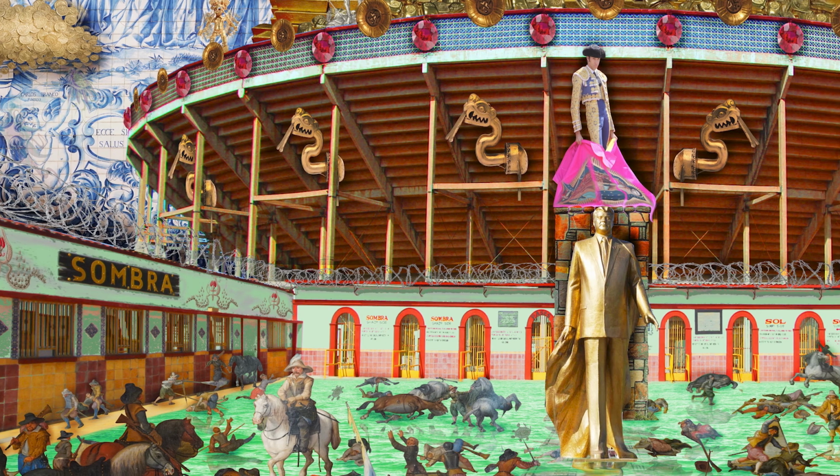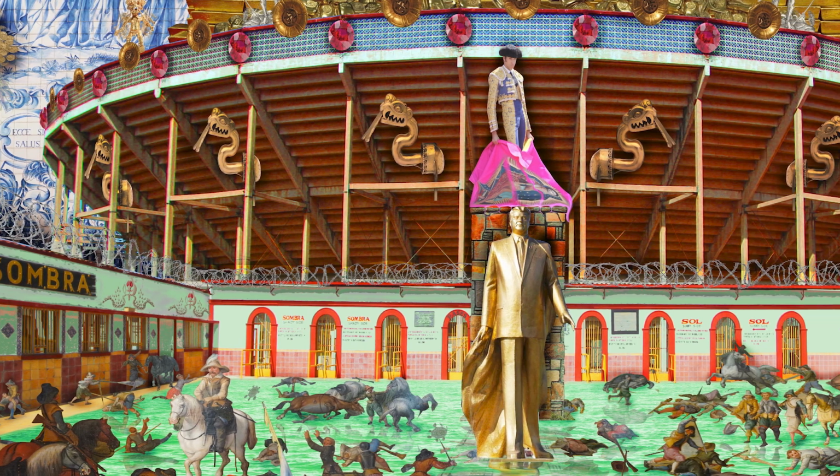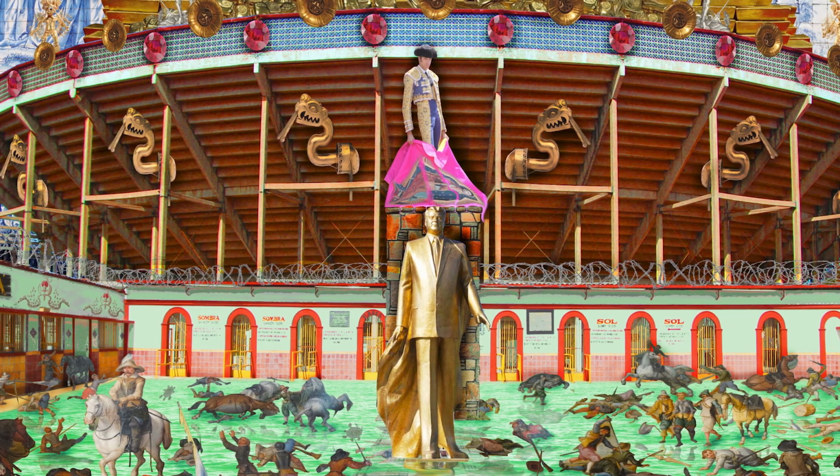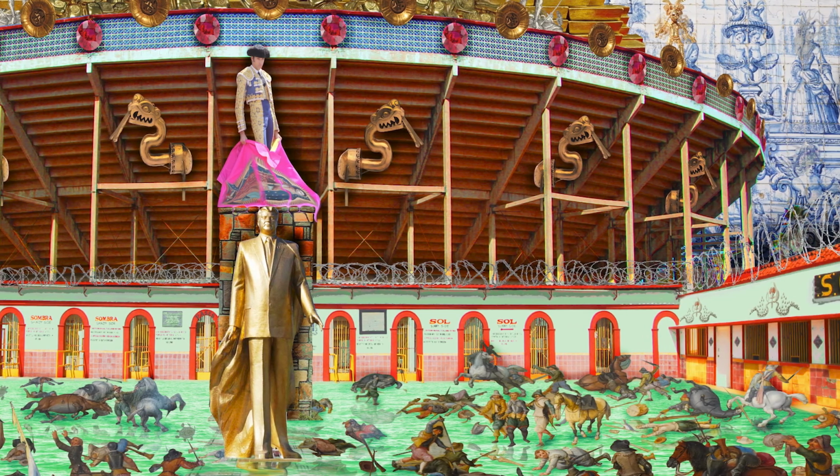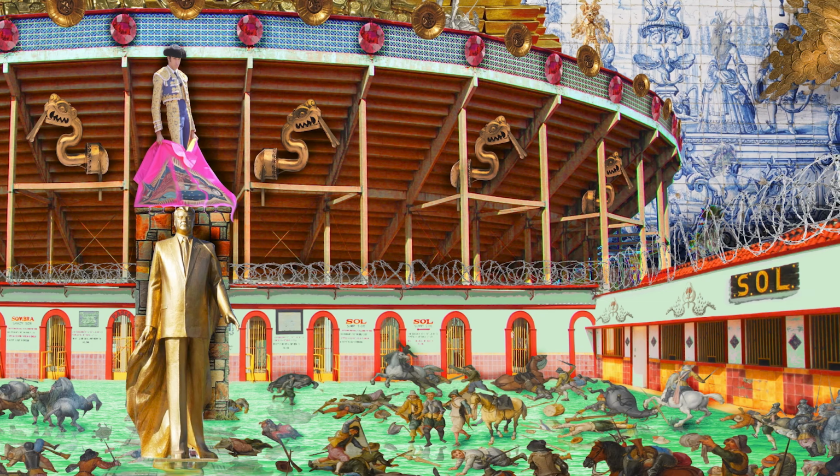Imagery-wise, we have the sort of megalomaniac from Turkmenistan, a huge sculpture of gold, and he is overseeing this war scene that is in the middle of this bull ring.